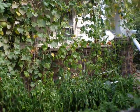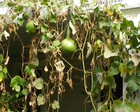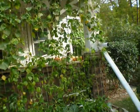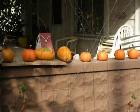See the vegetation starting to die off. Got some big gourds up there. See if the zoom works. Yeah, it's got some real big gourds. Come around here, we have next year's climbing honeysuckles, or hydrangea. Got all wire. There's the pumpkins that were harvested.